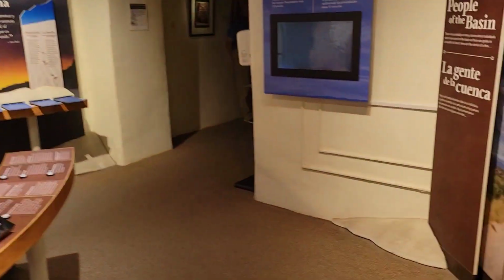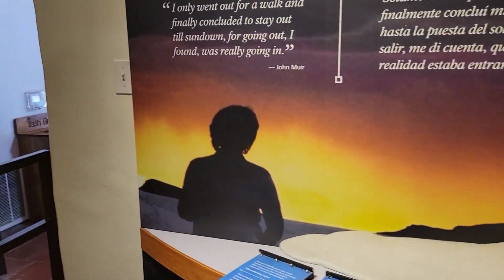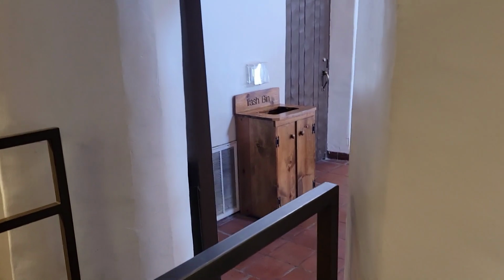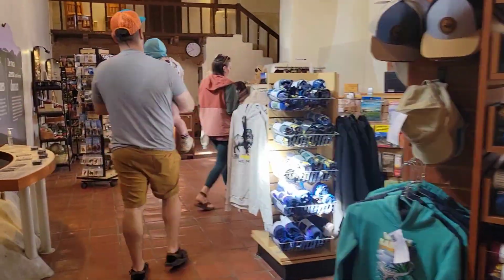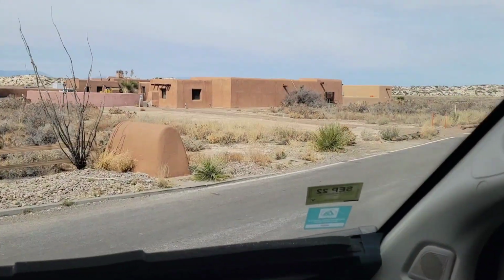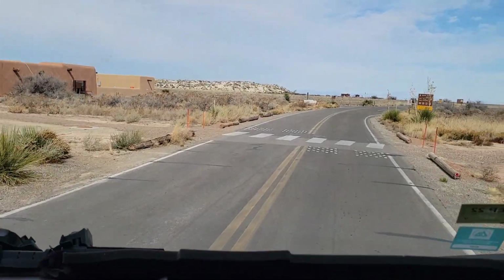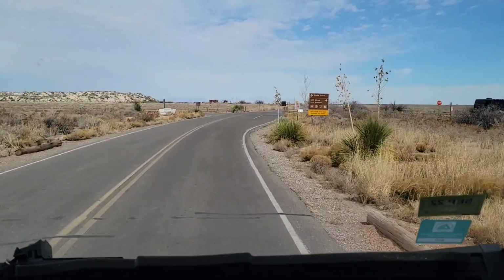This area used to be an ocean. There's lots of information about it, and we just thought the visitor center was really thorough. The park itself is really nice, but this just gave you a lot of understanding about what is going on in this region. And I think people often overlook visitor centers, and they just have a wealth of information. And then you pull out here, and you will start driving through the dunes at this point.